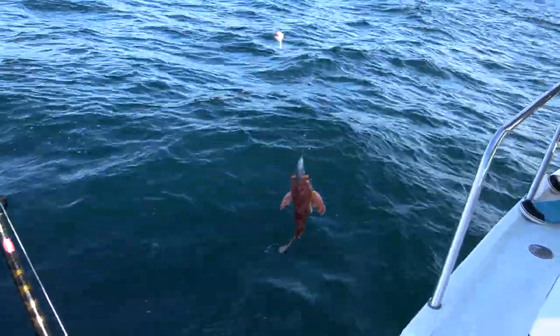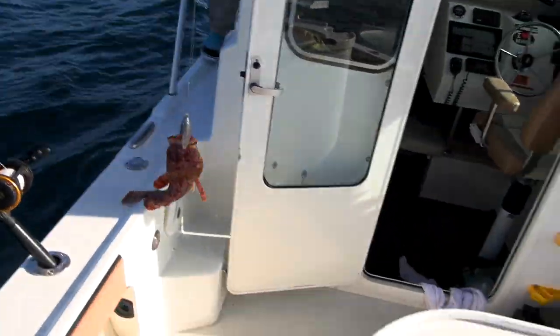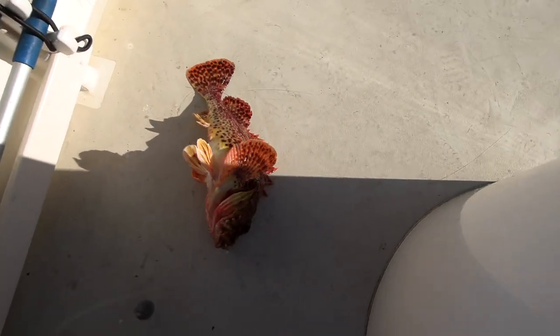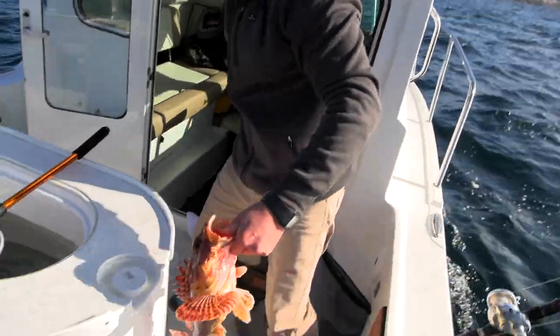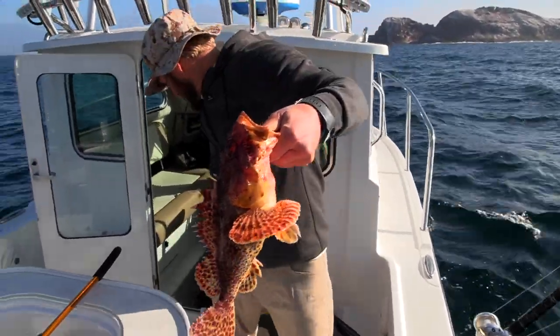Personal best, right there. Holy cow. Let's throw him in the boat. That's a good sculpin, dude. Look at the size of that sculpin. Oh, yeah, look at that. Hold him up. That is a big sculpin.